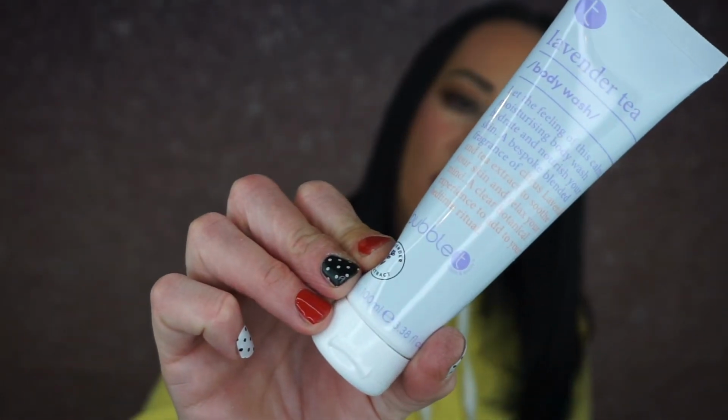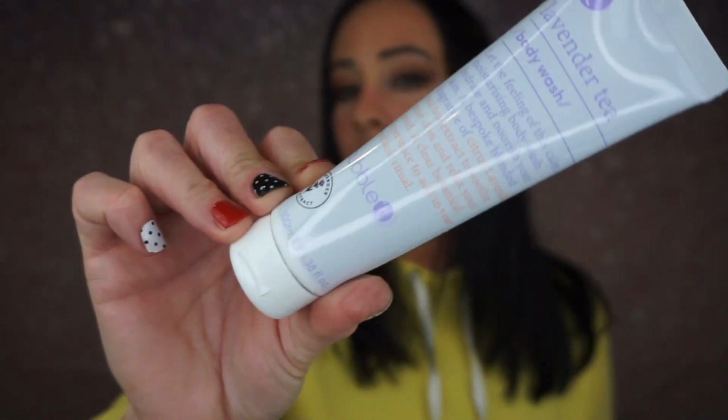Okay, so this is a lavender tea body wash. Let the feeling of this calm moisturizing body wash hydrate and nourish your skin. A bespoke blended fragrance of citrus, lavender and tea extract to soothe your skin and relax your mind. A clear botanical experience to add to your bedtime routine. And this is by Bubble Tea. Okay, so it's a body wash. I like getting body washes. I'm not mad at it. I do want to smell it and see if it's super lavender-y.